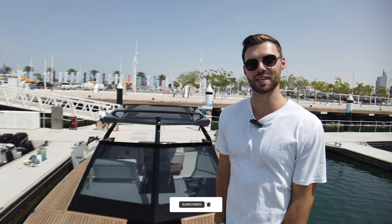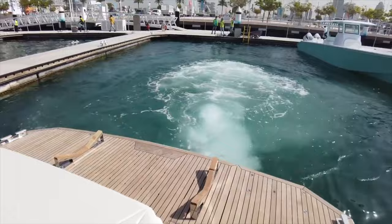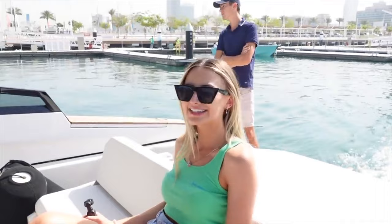Hey, and we are off. Looking good. Are you excited for the trip? Yeah, we're just leaving the harbour. Really excited. Getting comfy. You look good there. Get some breeze in the hair. How are you guys feeling? Good, excited.